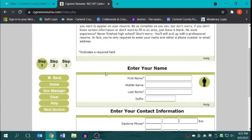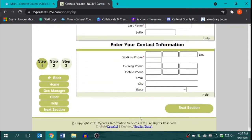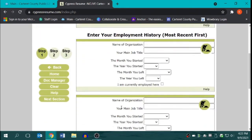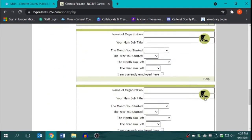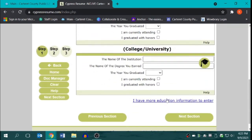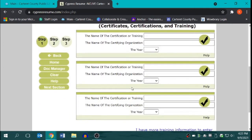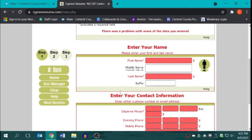This is where, again, you'll enter your information. So your basic information, it's going to take you through to your employment history once you've got all this implemented, and you can always, if you have more stuff to enter, just hit the I have more stuff to enter, and it gives you the space for that. And then you keep going on to the next section, which is your education history, and any special anything you want to add. This thing really has all sorts of information.